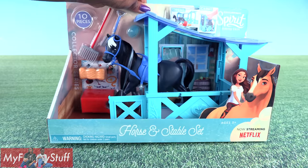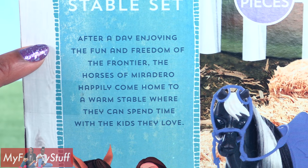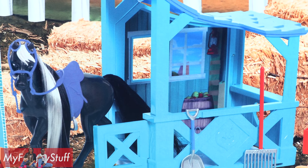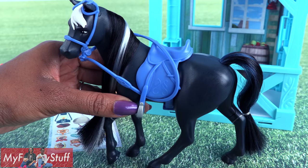The horse and stable set also has 10 pieces. After a day enjoying the fun and freedom of the frontier, the horses of Maradero happily come home to a warm stable where they can spend time with the kids they love. Out of the box, we get a horse, which is like a super dark blue.